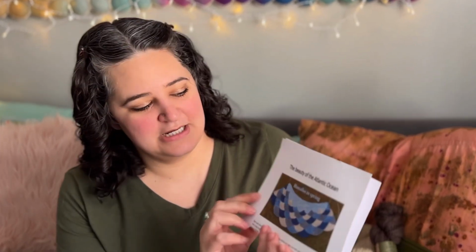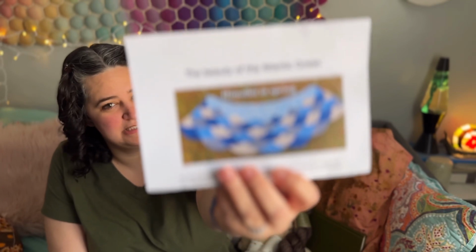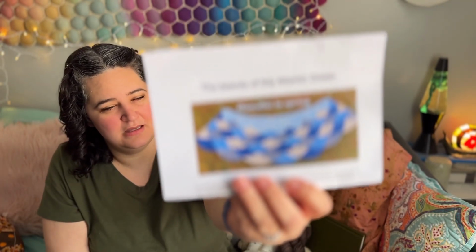So my mom was walking around. She found this pattern and she really liked it. That may or may not be the name of the pattern, or just the colorway there, meaning I don't know what it means. I'm not gonna lie.